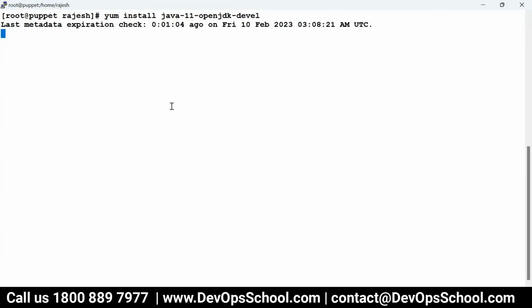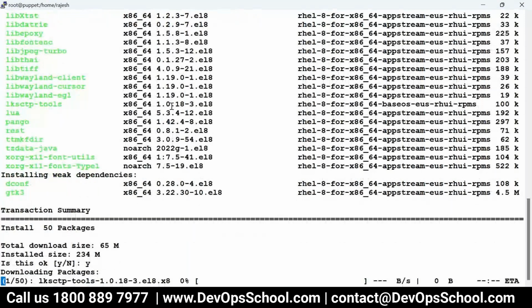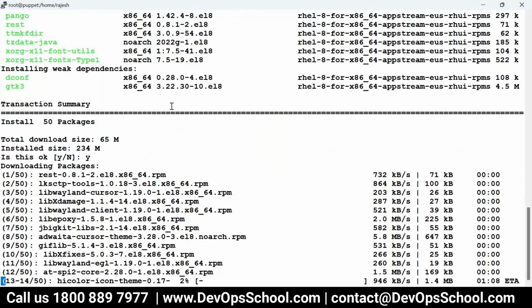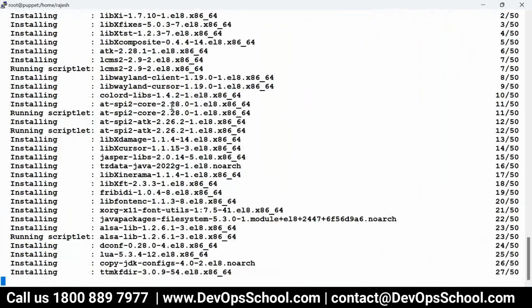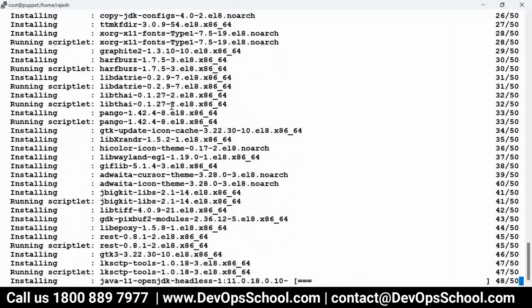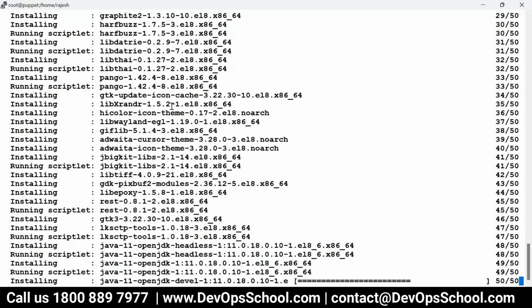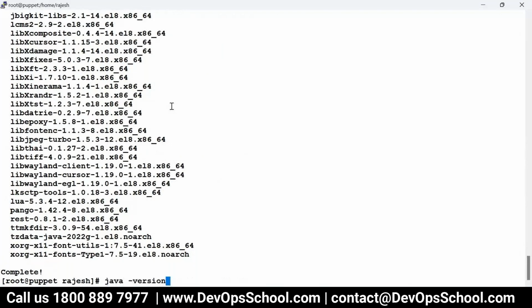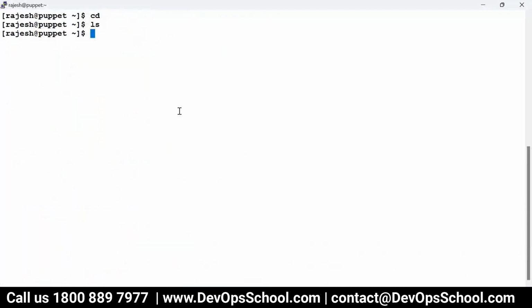Now one thing I want to tell you: SonarQube, you cannot install using the root user. Always keep in mind, you cannot run it as a root user. Why? Because SonarQube has one component called Elasticsearch, which cannot be run as root. So I'm installing Java as root, but I have to become a normal user. You see Java 11 is now installed, and I'll become a normal user now, Rajesh. This is my directory.